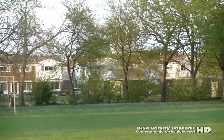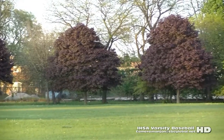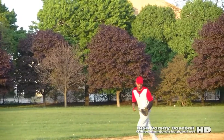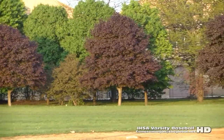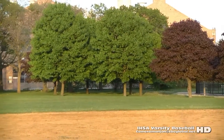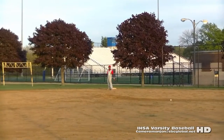London Town. Beautiful trees. Gately Field. Gately Stadium.